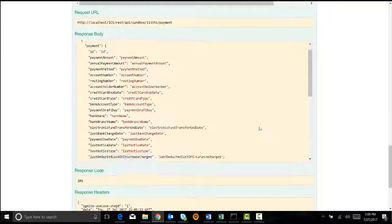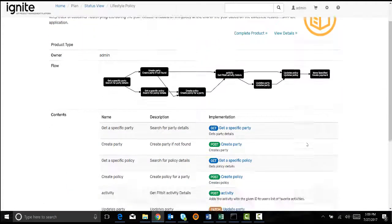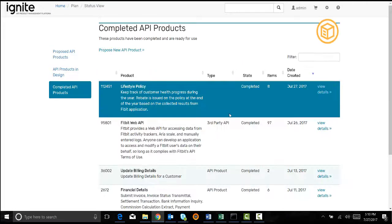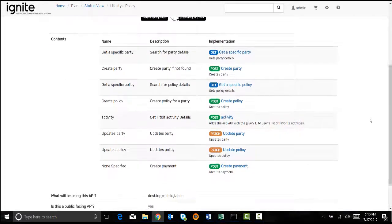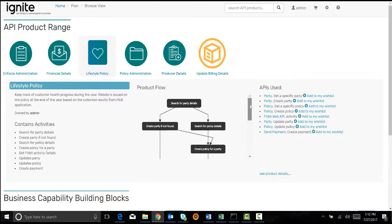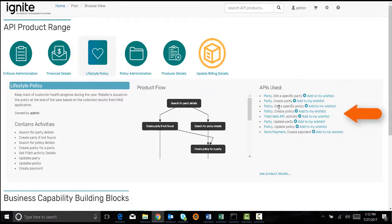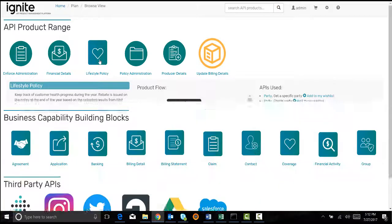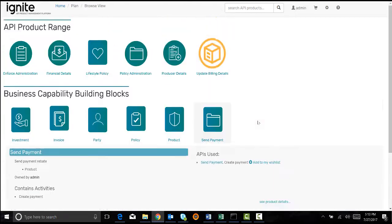Testing can take place using the test conditions also created by Ignite from the design. Once testing is complete, the new API can be promoted to production. Now that the new API product is ready, we can add the final touch, an icon graphic for the new product. And now when we return to the browse view, we see the new API product for the Lifecycle digital journey. Incidentally, we also see the new payment API is also available for everyone to reuse in their other digital journeys.